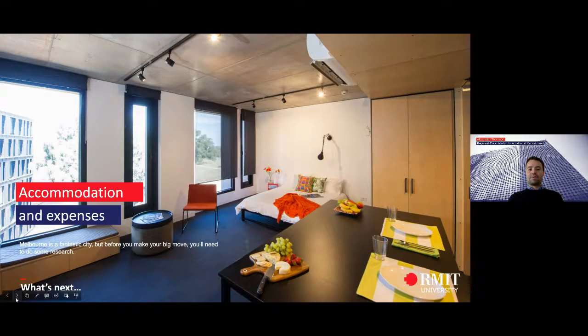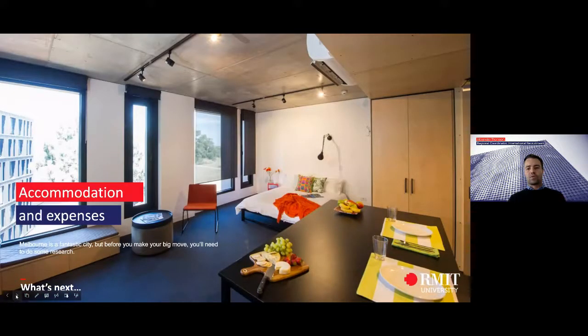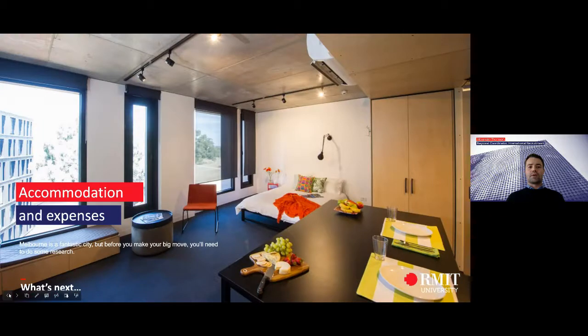Melbourne is a fantastic city. Before you make your big move, you'll need to do some research, and the best starting point to learn about all the different accommodation options that are available to international students is the RMIT website. Some of the accommodation options you're able to take advantage of are purpose-built student accommodation providers, which RMIT has a number of arrangements with, as well as advice on how you could seek private rentals, and how you could access short-term hostels as well.